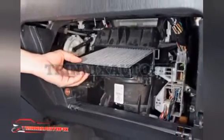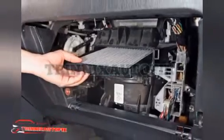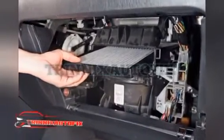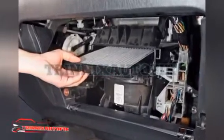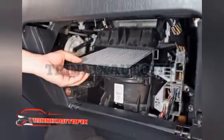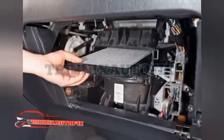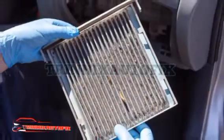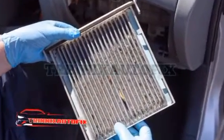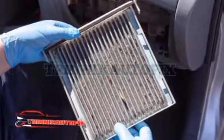2. Low airflow through vents. The next thing that you may notice is that the airflow's efficiency through the vents has dropped recently. This happens because the cabin air filter filters all air that is going into the car. If the filter has been used for a long time, the filter will get clogged, and less air will pass through it. This will cause the airflow to drop drastically, and it can even cause it to stop blowing anything at all.